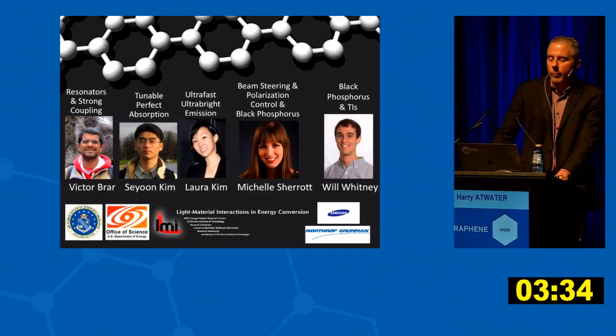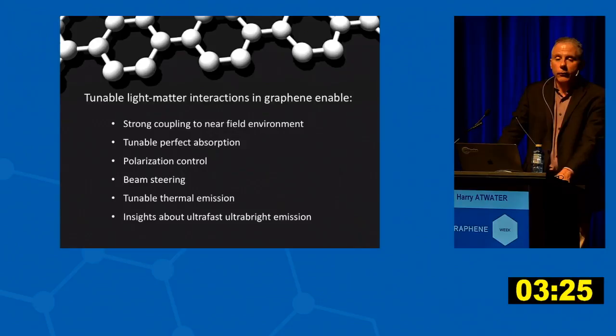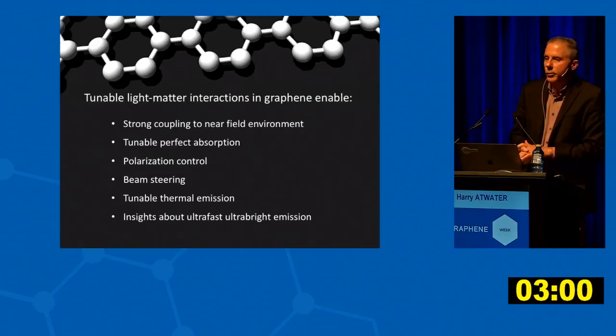And I'll just leave you with these conclusions, that tunable light-matter interactions in graphene allow strong coupling to the near-field environment, tunable perfect absorption, control of the scattered polarization, control of phase and beam steering, tunable thermal emission, and insights about ultra-fast and ultra-bright emission. So it gives us an opportunity to meet this grand challenge of controlling comprehensively the optical properties of light in a dynamically tunable fashion. So thanks very much for your attention.